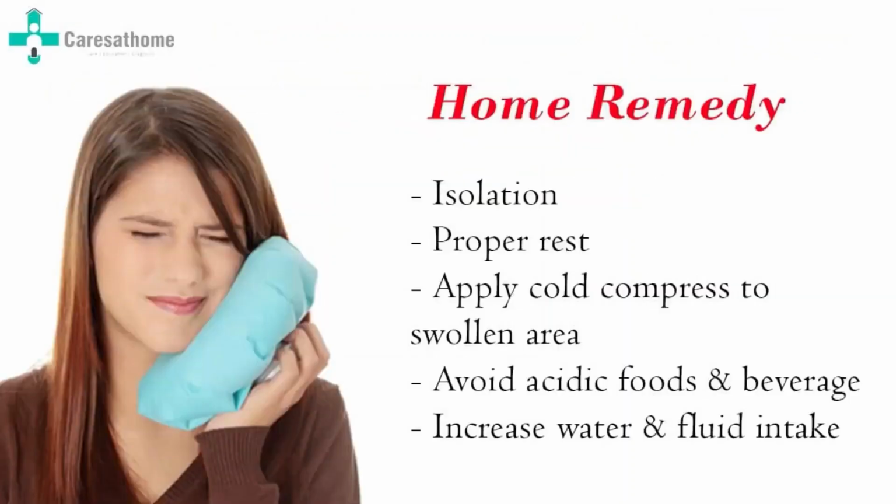Rest is the best treatment. There is little your doctor can do to speed up recovery, but you can take some steps to ease pain and discomfort and keep others from being infected. Try to isolate yourself or your child to prevent spreading the disease to others. Someone with mumps may be contagious up to 5 days after the onset of signs and symptoms.